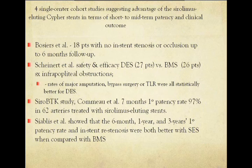The SIRO-BTK study published by Comu at 7 months showed a primary patency rate of 97%. How they define primary patency is not clear. It was clinically driven, not necessarily ultrasound or angiographic. And then Ciablis, who published several papers, showed that the 6-month, 1-year, and 3-year data on patency rates and restenosis were better with drug compared to bare metal.